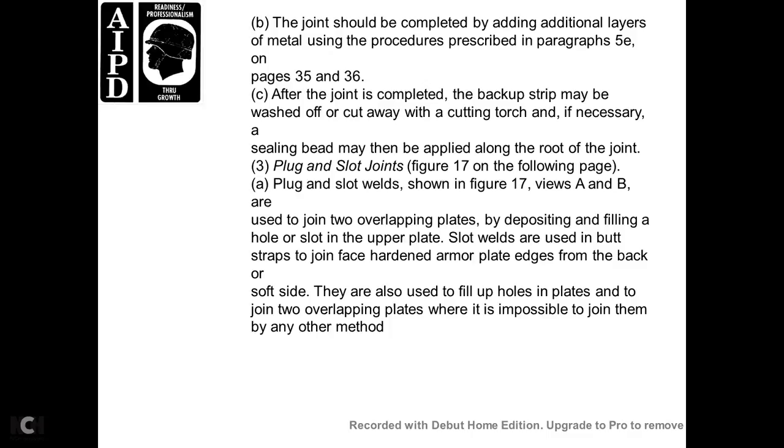3. Plug and slot joint, figure 17, on the following page. Plug and slot welds are shown in figure 17 views A and B. Use the joint on two overlapping plates, with the plug hole and slot in the upper plate filled with weld, or use the butt strap on the joint face of hardened armor plate on the back or soft side. They are usually used to fill up holes in plates and to join two overlapping plates when it is not possible to join them by any other method.